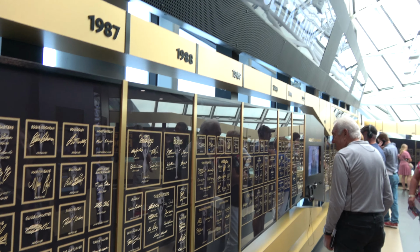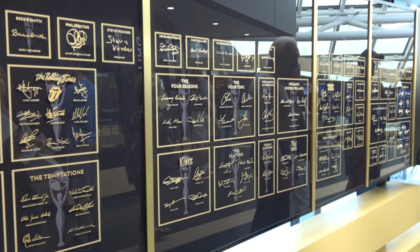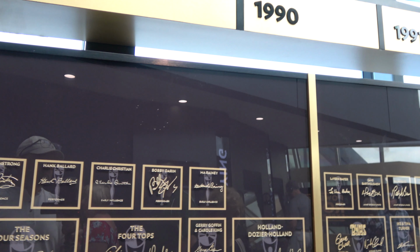The Beach Boys, the Beatles. We're now in the Hall of Fame. This is where the inductees, the performers, the artists are immortalized by year for future generations to come and see, to feel the influence of these people. It's a really nice exhibit, and it's also very interactive. There are sections where you can go in and drill into the performances of these groups when they were inducted and the induction ceremonies for each year. It is really an experience to walk through this and see your favorite artists' signatures and names on the wall.